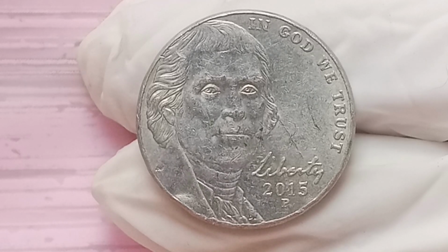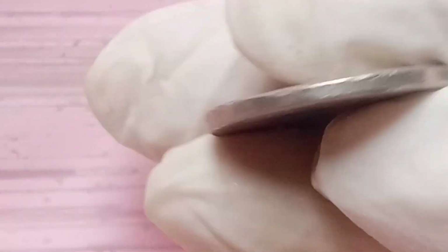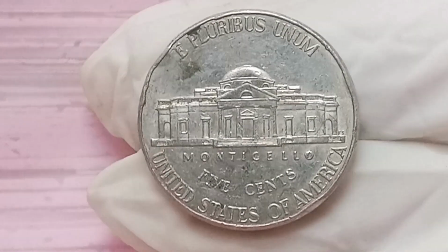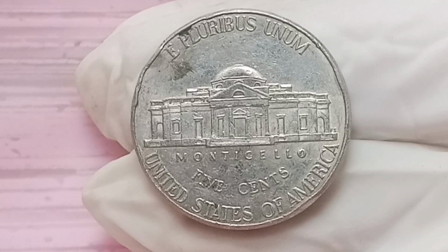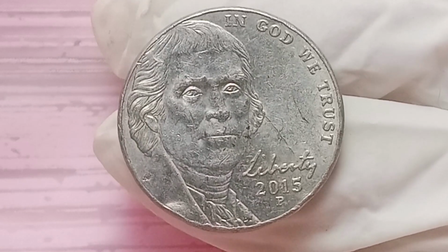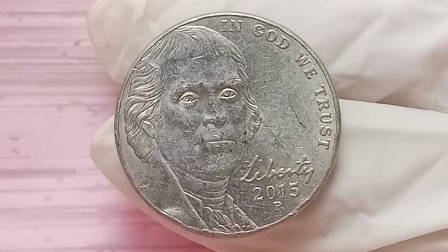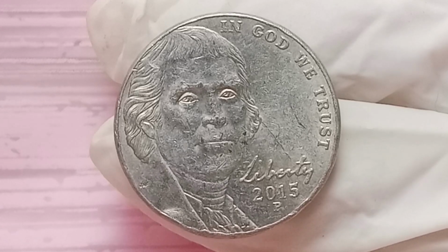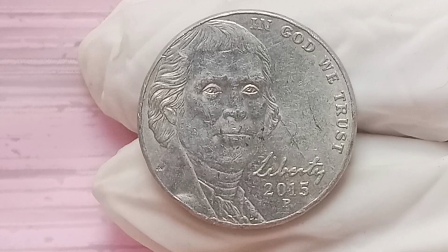At first glance, the 2015 nickel doesn't seem particularly unique. On the obverse, you'll find the profile of Thomas Jefferson, 3rd President of the United States, with the word "Liberty" in his own handwriting just beside him. The date 2015 is clearly visible, and if you look closely, you'll spot the mint mark indicating where the coin was made. Flip it over, and you'll see Monticello, Jefferson's famous home in Virginia, beautifully detailed and centered.